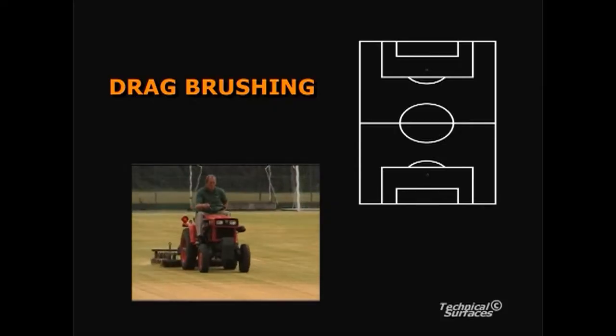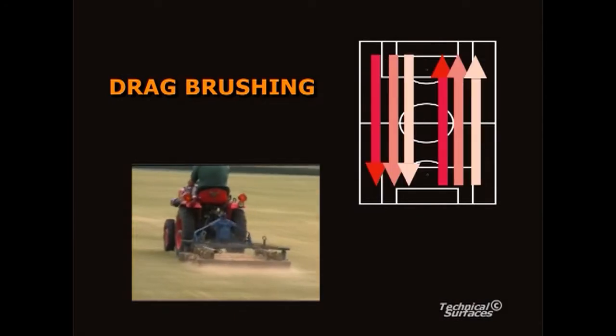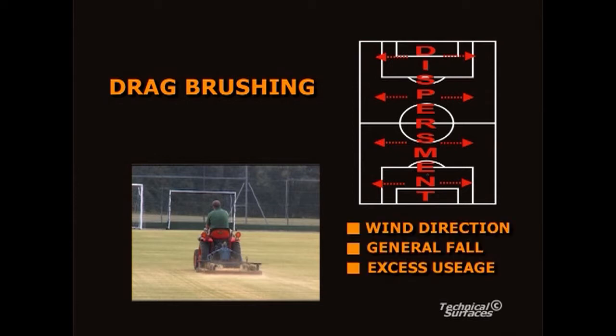A systematic approach should be adopted, overlapping runs both laterally and then longitudinally over the surface. This action will help to correct the distribution of the infill, which, through general play, will naturally become dispersed to the sides of the playing surface, away from the high wear areas. It's important to pay attention to the prevailing wind direction, general fall of the pitch, and excess usage of the pitch at any particular end, and vary the starting position of the drag brushing procedure accordingly.